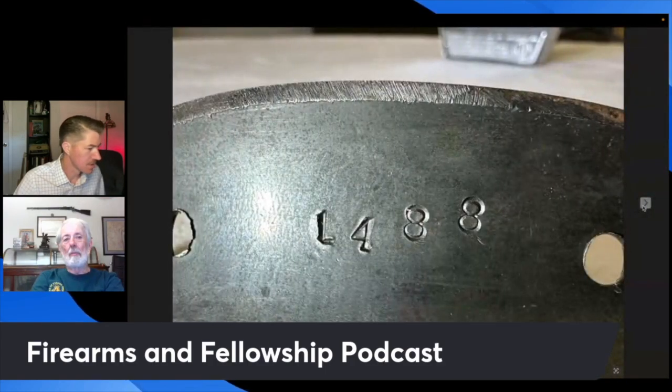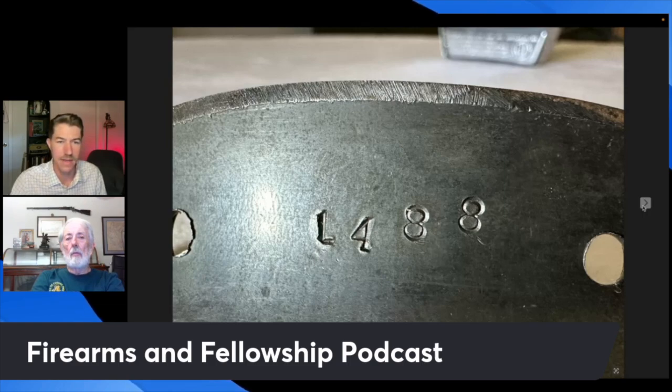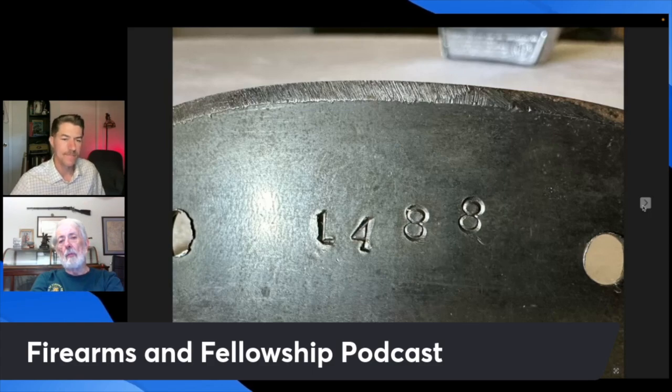And here is the serial number that is on that butt plate, L488. Now, I know later Marlin used letters to determine what year it was made in, but I couldn't find records that far back that listed what letters they used for the year. Is the stock serialized in the wood? No, the stock isn't. There's just the two serial numbers, one on the butt plate and one underneath the top tang.